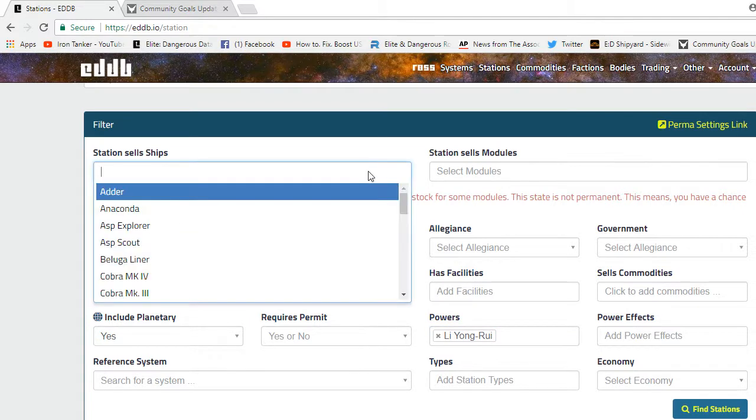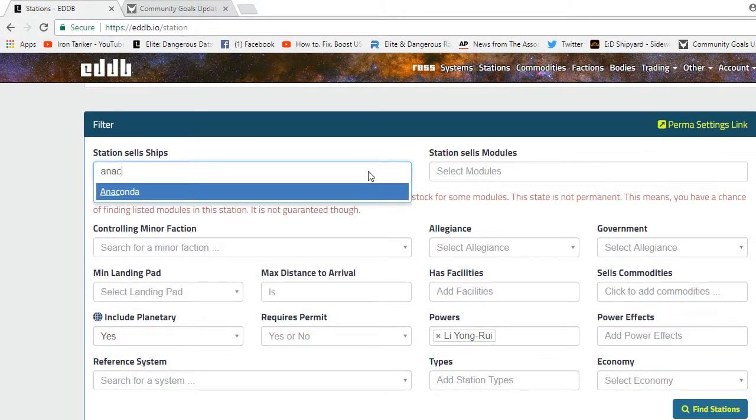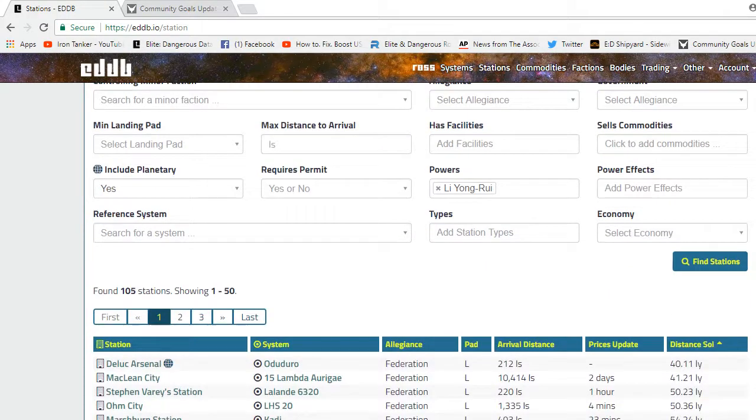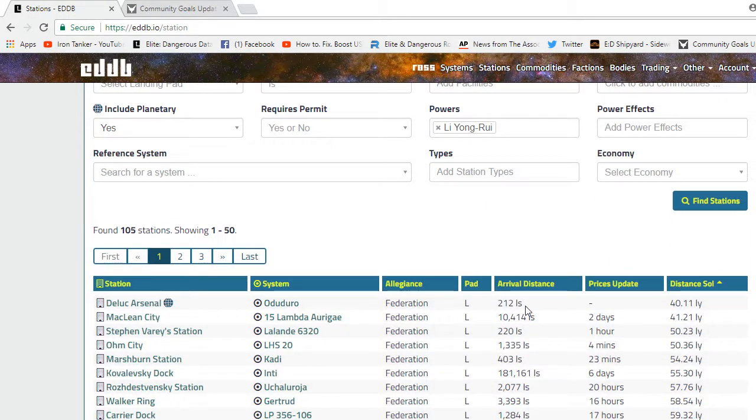Okay, and like if you want an Anaconda, you're going to put that in right there. That's all you need to do. Okay, find stations, boom. Alright, right there. Right, them ships are 15% discount.